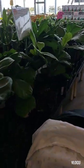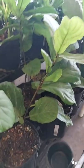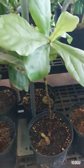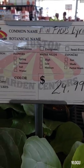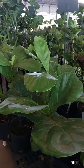How much are these small fiddle leaves? The small fiddle leaves, 25 bucks. Oh my God. Go to HEB, you guys, go to HEB.